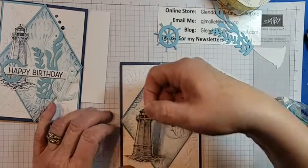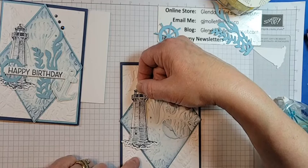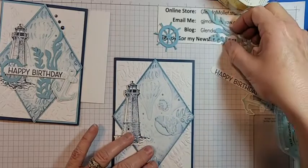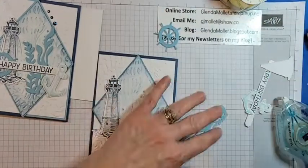All right. This is going to go on here. I've got to pay attention down here, make sure it doesn't hang out past the edge of my card. There's that. And of course, I didn't put adhesive sheet on this because that would have been too much planning.